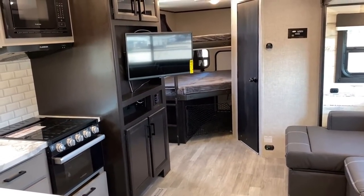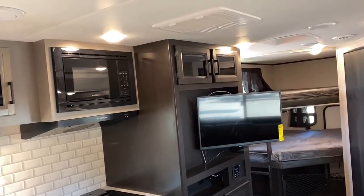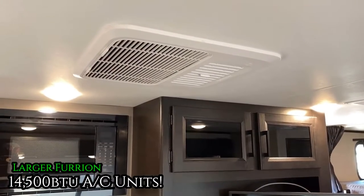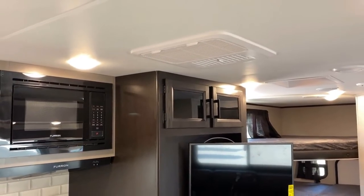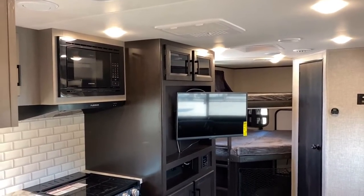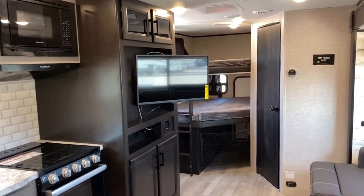And as we slide out of the bedroom, it's not technically a 22 update. It happened late in 21, but they've changed over to Furrion air conditioners. So instead of a 13 or a 15, basically, these are all standard 14.5. Every single one of these now just has a larger, more powerful air conditioner standard from the factory, which I don't think is really going to offend anybody. You see how that TV can pivot around for some easy viewing too?